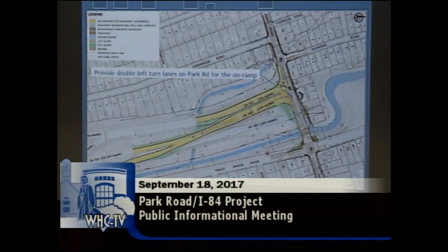If you're on Park Road and you want to get onto the I-84 on-ramp, right now there is no dedicated left turn lane, so that'll be changed as part of the project. We're incorporating 2 left turn lanes there. So that'll also allow more space for traffic to store on Park Road so you're not blocking intersections.